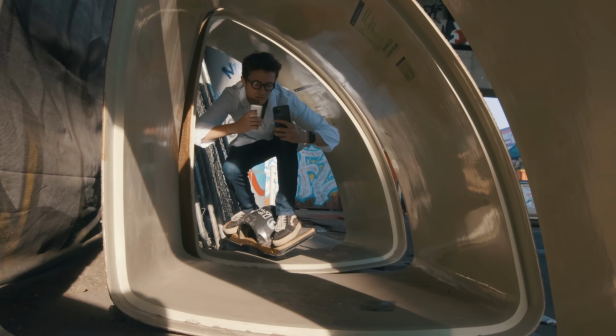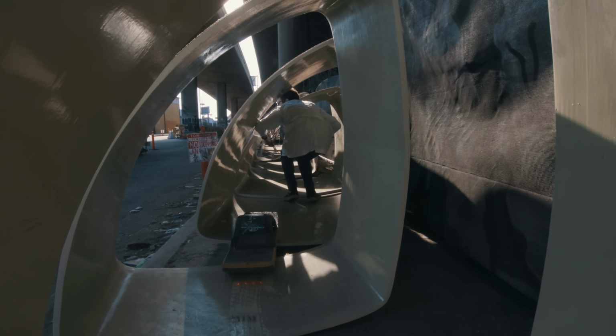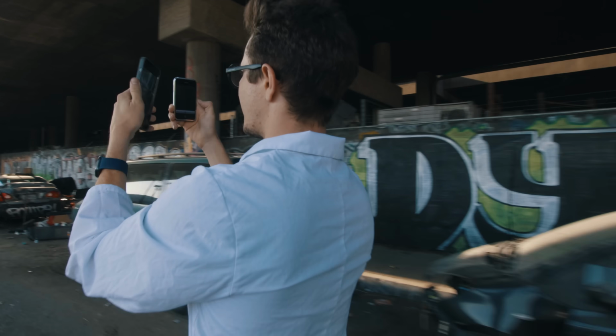I got the shot. Okay. My knee. There's sewage pipes. I'm gonna take an image like this.